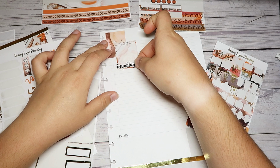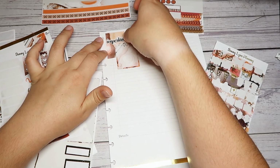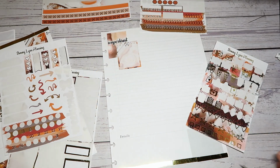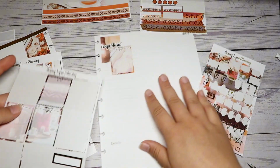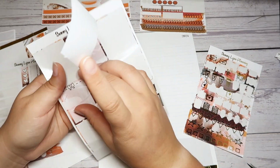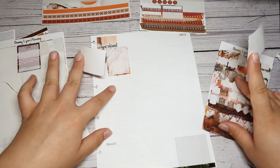This is from Coffee Planner Mom. Her shop is unfortunately closed. I'm going to put that here. It's not a SammyLynnPlanning script, but it's okay. Okay, so that's what that's going to be for. And then I think we're actually going to use these two boxes here for filming and editing.